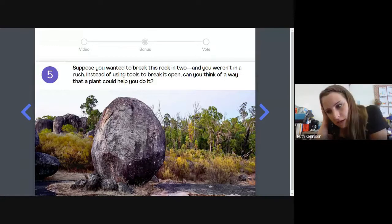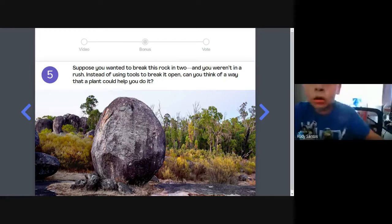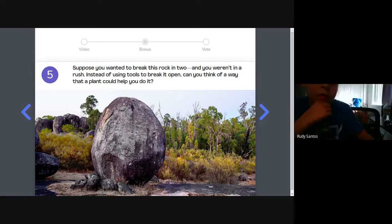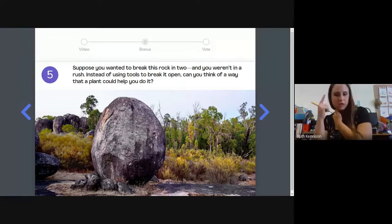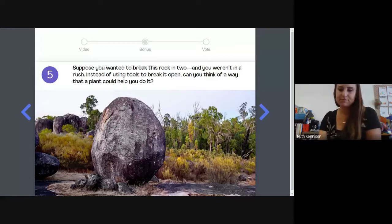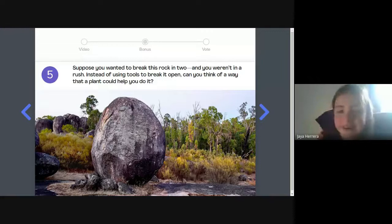Let's see, is there somebody who did not share? Rudy, what do you think? All right, Jaya. Rudy, keep your thinking brain on, okay? Be ready. I think like an unstructurable poison plant can break it.